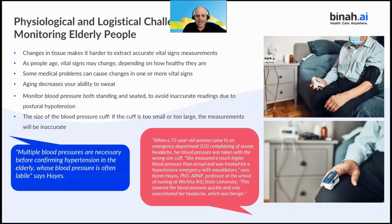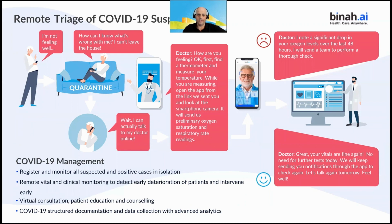No need for any kind of devices that you have to place on your body, in the right way or in the wrong way, as you see.